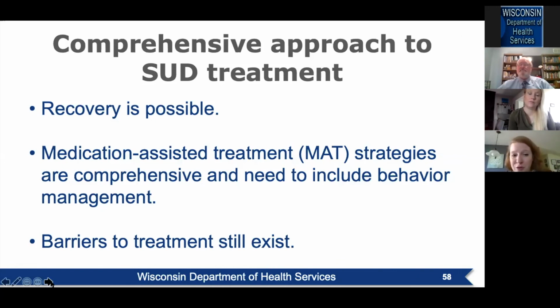So first, we really want people to know that recovery is possible. Medication for addiction treatment is the gold standard and needs to be included in behavioral health models, and barriers to treatment still exist, and we have more advocacy to do to remove those barriers.